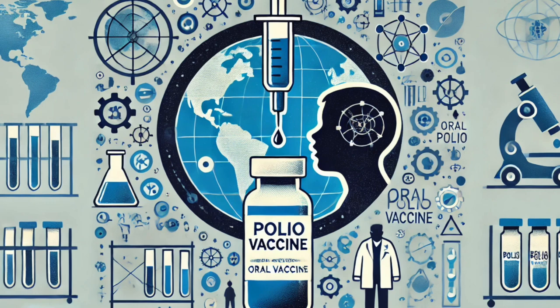But as with any scientific endeavor, there were early setbacks. Oh, for sure. In the mid-1930s, Brodie and Kolmer attempted to create a vaccine. Unfortunately, their trials didn't go as planned. Right. Some people who received their vaccine experienced really severe complications, and it wasn't even clear if the vaccine provided any protection at all. So, a major setback.